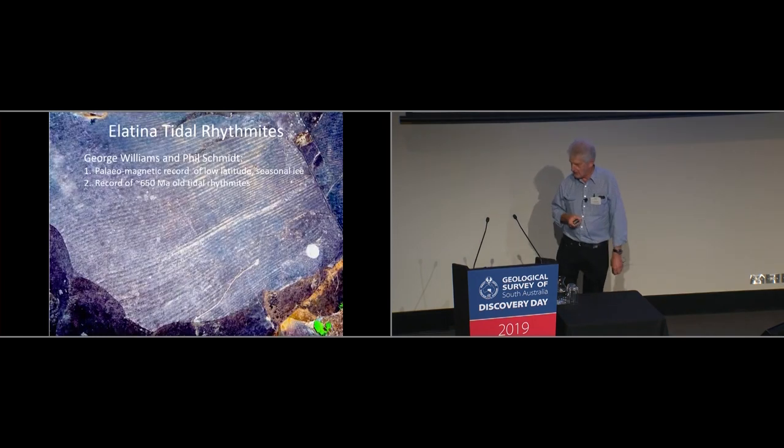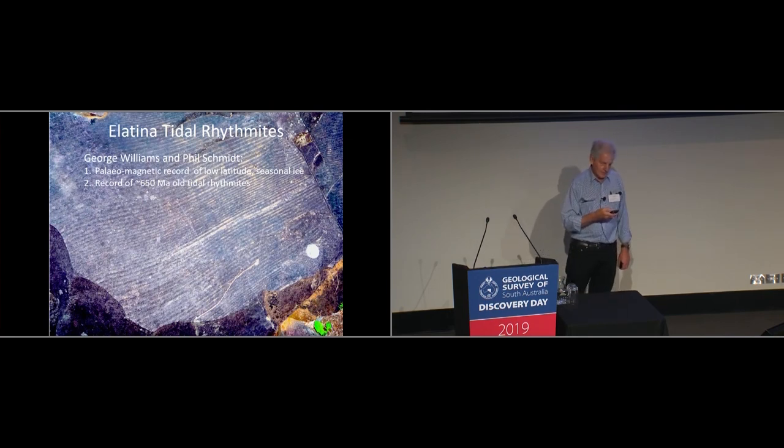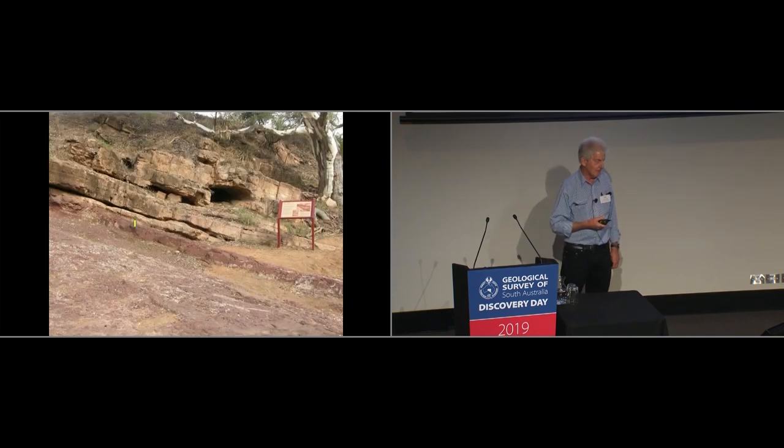So part of that story is, of course, the one that George Williams has so beautifully demonstrated to us of the Alatna tidal rhythmites. This is a fantastic record of what was happening in the ocean down to the day and tides, but 535, 550 million years ago. And we see evidence there that there were actually perhaps times where ice was floating above that. It may have been actually open ocean, may not have been a continuous ice sheet, but we actually have lumps of granite sinking into those rhythmites in various places.